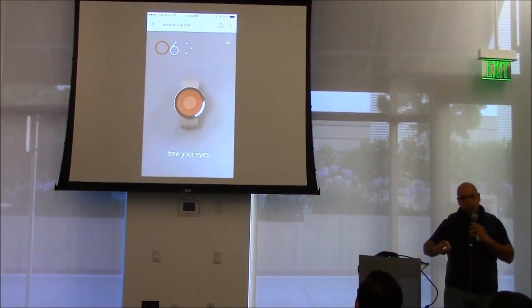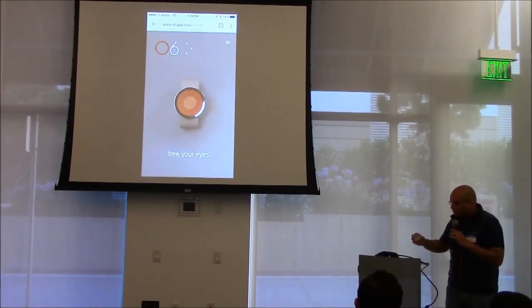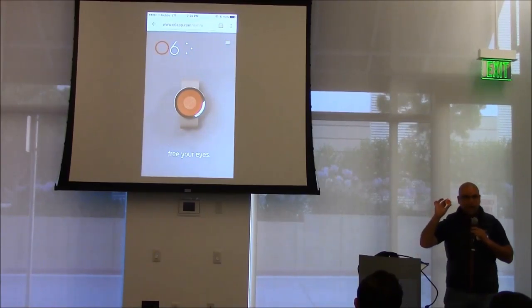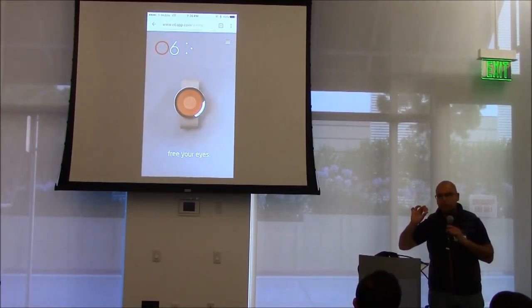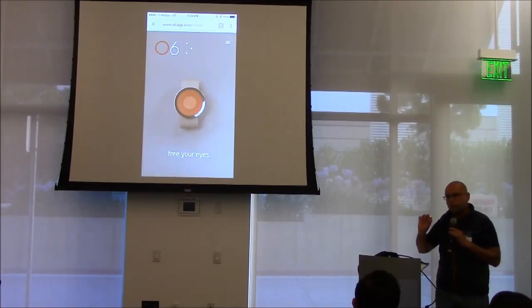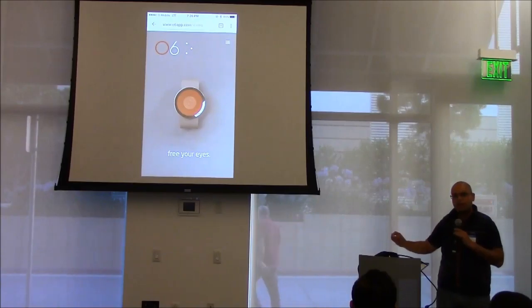So we built a new way of interacting with mobile applications. This is where you can interact with mobile applications without looking at or touching the screen. The device is called O6. O6 consists of two parts, a tactile, haptic, and gesture sensor controller that needs no visual attention to operate, and you can use that to remotely control any mobile application.